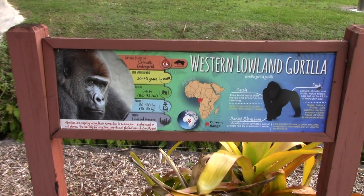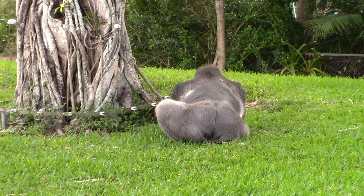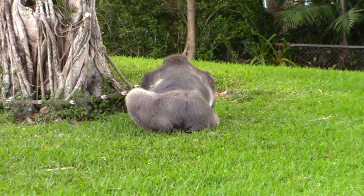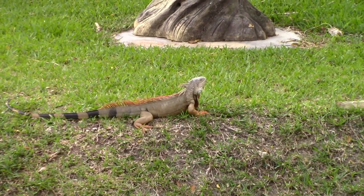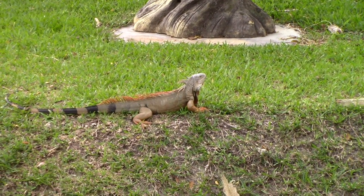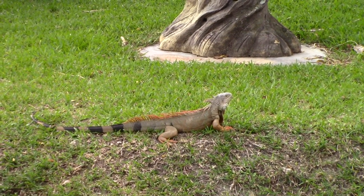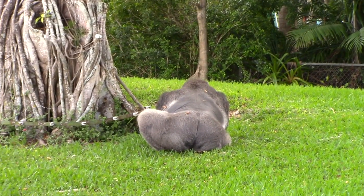All right, a western lowland gorilla. Unfortunately, we get a backside view of him, but still nice coloring. And someone else pointed out there's an iguana inside the habitat with our gorilla. I don't know if it's the gorilla's pet iguana or it's just a wild iguana that came in looking for something to snack on. But here is our gorilla.